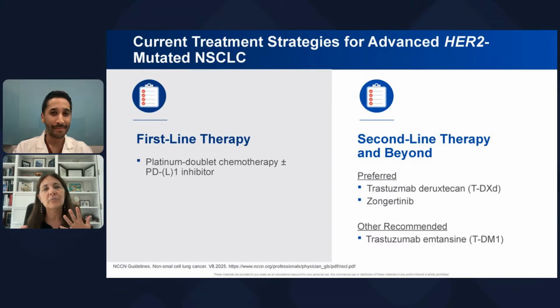When we're thinking about trastuzumab deruxtecan, many people in the audience are probably familiar with this drug from its use in breast cancer. There, the dosing is a little bit different. In lung cancer, the recommended dosing is 5.4, based on a comparative trial looking at 6.4 versus 5.4 milligrams per kilogram. With 5.4, you were still getting very high responses, a long duration of response over a year, but less toxicity. And toxicities have been one of the challenges with this agent.